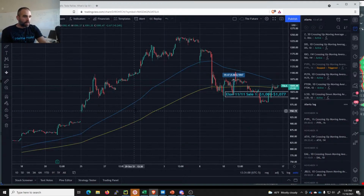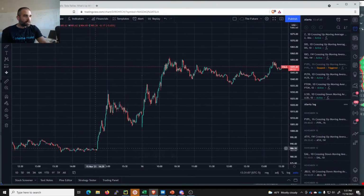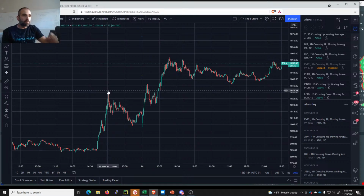So this move yesterday, focus in a little bit more on this chart. This specific move yesterday, Elon started selling here at 1,010, and his final sale was 1,031. The fascinating part is there's a pop in deltas, which we're going to put a paper out about a little bit later. But he top ticked the market by almost to the dollar.